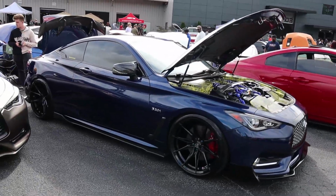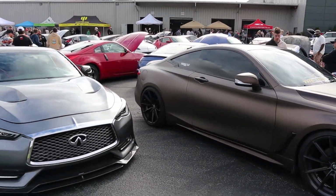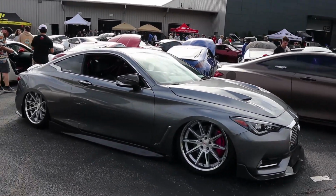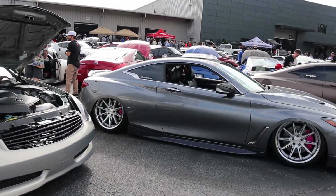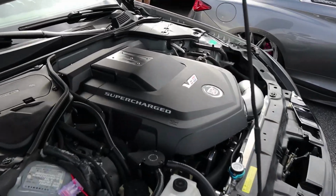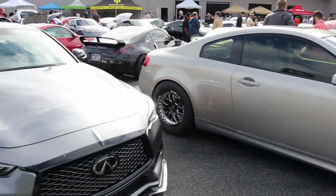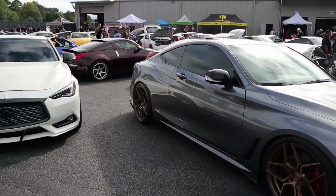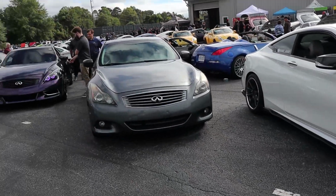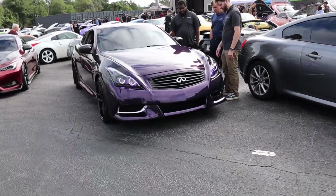And the lineup, Q60s. Clean, got the cage in there. Almost back. That color.